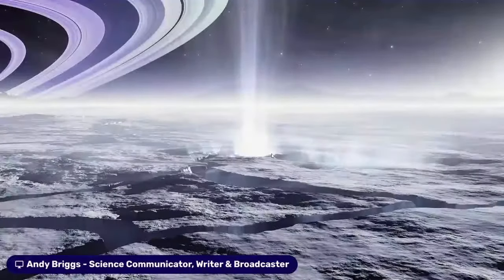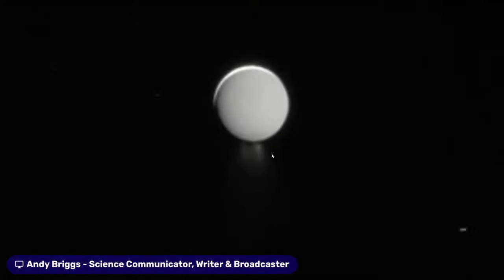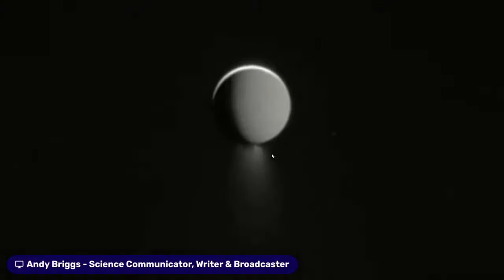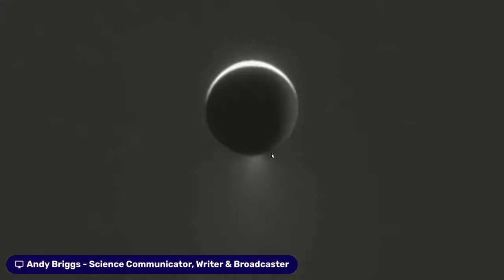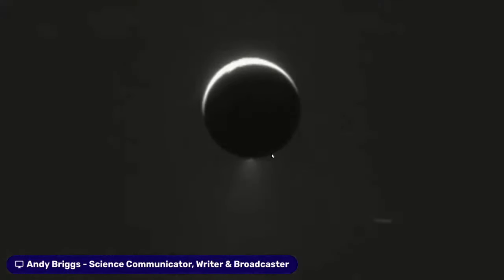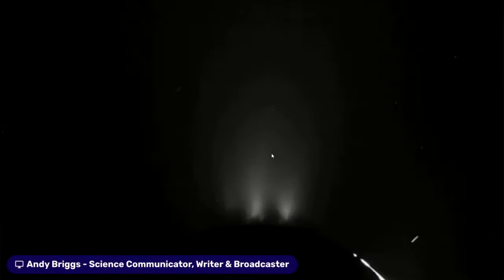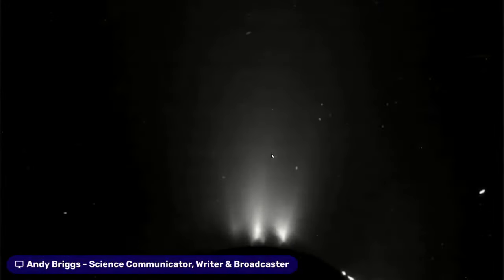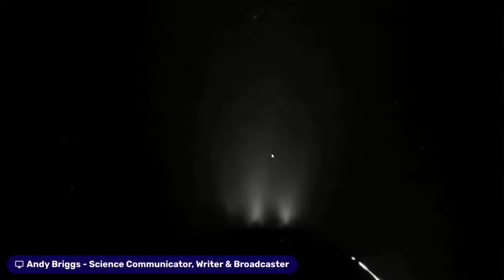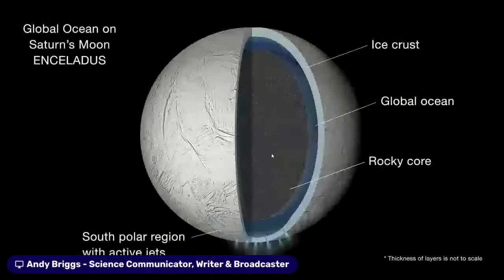And here's an artist's impression of what it might look like if you were actually there. I think that's a lovely painting, and it really does give the impression of that incredible activity going on at the surface. Here's a time lapse of Enceladus when Cassini was approaching it. And you can't miss what's happening there. And here's another one receding from Enceladus with those plumes really brightly illuminated, reflecting a lot of light.